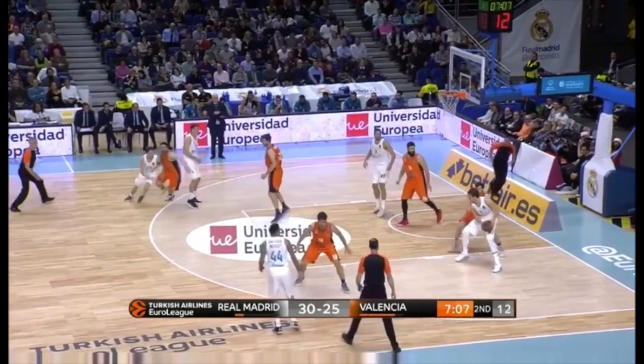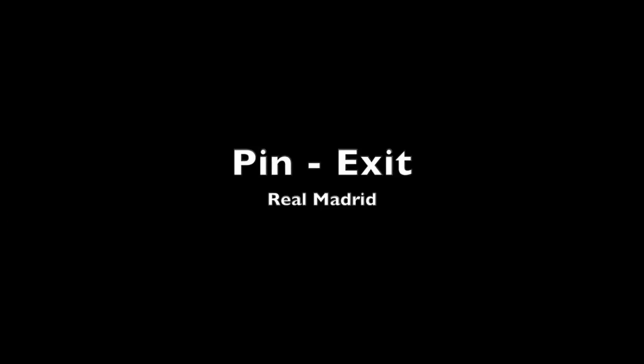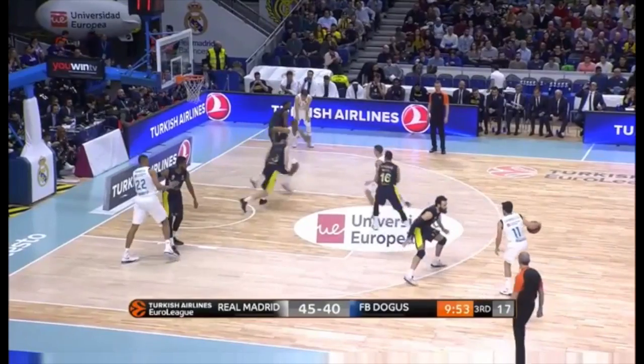Jeffrey Taylor up top into Doncic. Doncic down low with views, wants to take advantage, tries to make it quick. Important home court is as we run towards playoff time.